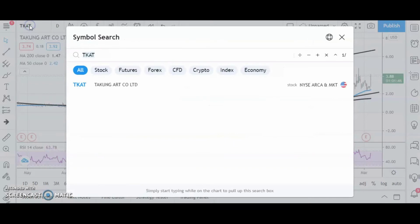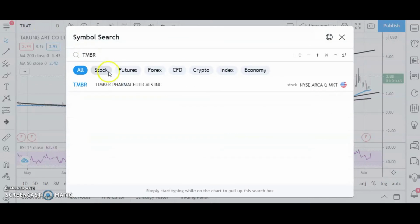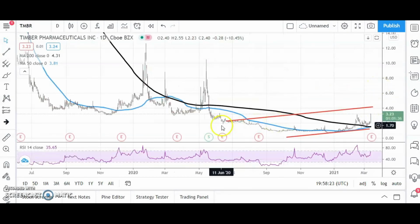An old favourite in relative terms is next. Comes in the form of Timber Pharmaceuticals. Here we've got, for a memory, a rising trend channel, which has been in place since the end of June. Top of the channel there at $4. And that's our destination while we hold above the initial March resistance at $2.41. Any dips towards that $2.41 area regarded as a buying opportunity.